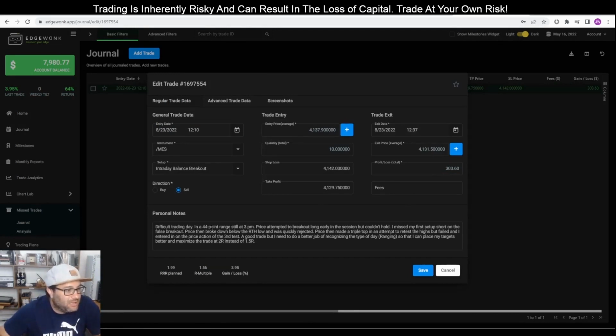The ES has been in a 44-point range, and right now it's 330. It's still inside of a 44-point range. ATR is like 67 today, I believe. So in a very tight range, price attempted to break out long early in the session. That's the trade we just talked about, but I missed my first setup short.